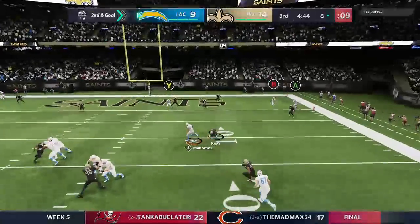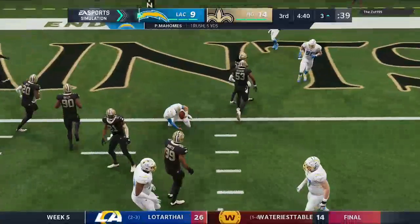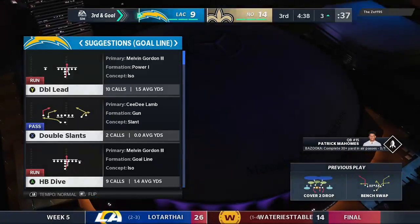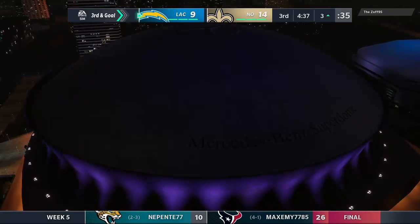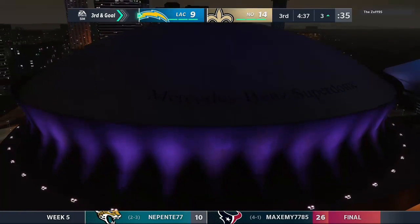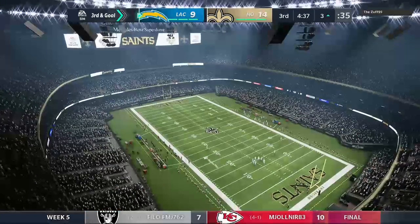Flushed out right, eluding the pressure, and now he'll tuck it and run. He'll end up getting 5 out of that, but now they're looking at 3rd down. Now how about that play? He took a possible negative and turned it into positive yardage and slid down to avoid taking a big shot. Excellent job getting down and avoiding the big hit.